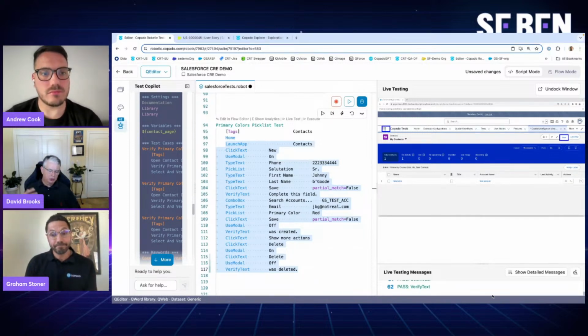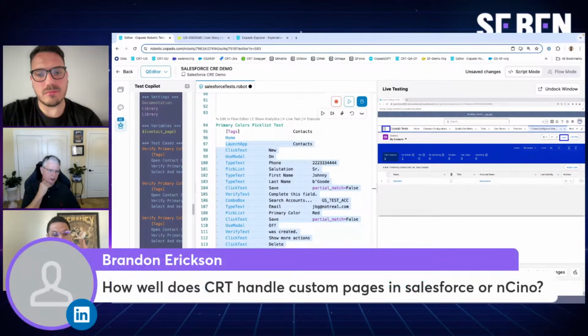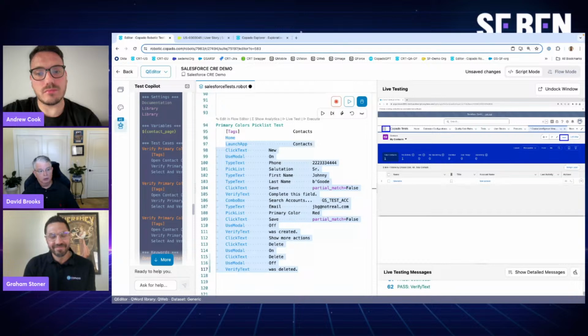All right, there's another question that just came in, and I'm going to restate it in a different way. Are we limited to testing Salesforce and Salesforce standard applications, or can we handle custom pages, SAP, Oracle? Are we kind of bounded into Salesforce using the robotic testing tool? The answer there is no. We are not bound here. We can go to anything with a URL or an API that we have the credentials to access. So that's all fair game.